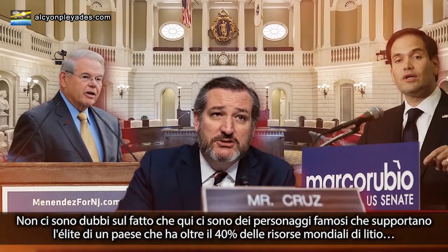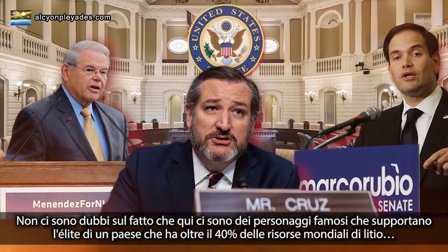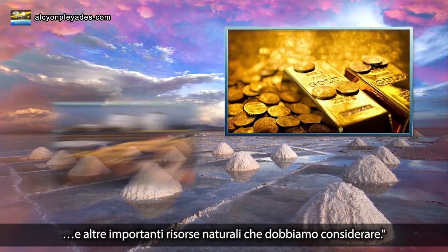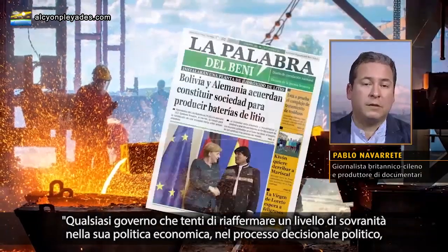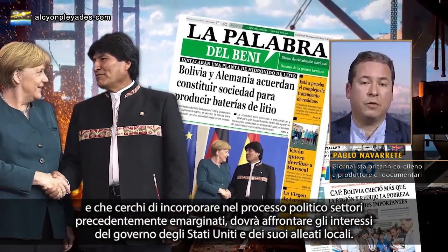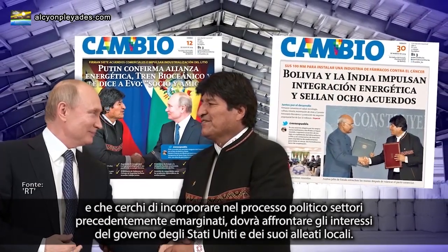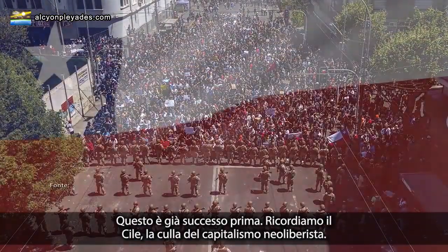So definitely here, there are players that are very well recognized that are supporting the elites of a country that has over 40% of the total reserves of lithium and important natural resources that we need to take into account. Any government that tries to reassert a degree of sovereignty over its economic policy, over its political decision-making, that tries to incorporate previously marginalized sectors into the political process will come up against the US government's interests and its local allies. This has happened, remember, Chile, the birthplace of neoliberal capitalism.